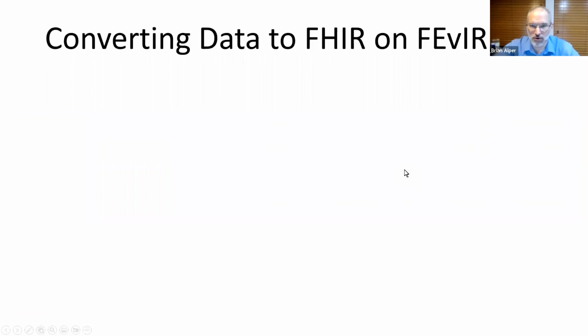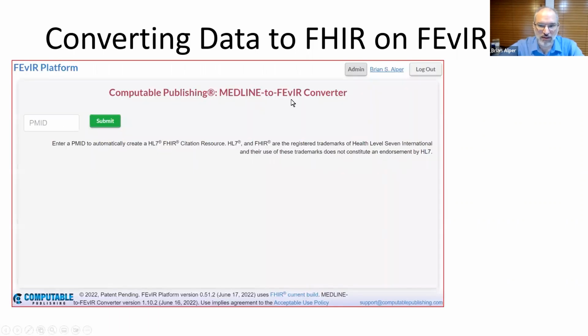We also support converting data from structured forms to FEvIR on the FEvIR platform. We have a Medline to FEvIR converter. You just put in the PubMed ID, and it will create a full citation record with all of the data available in the PubMed record.